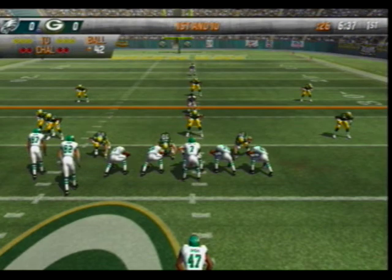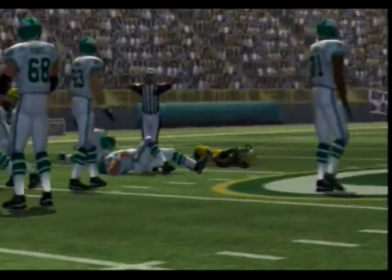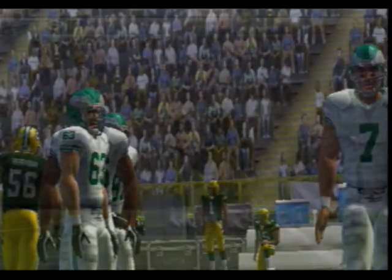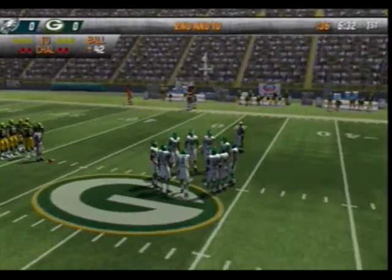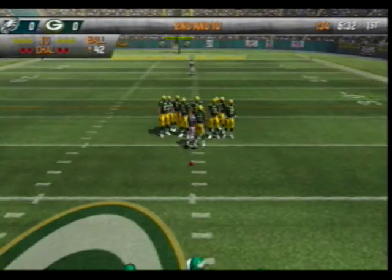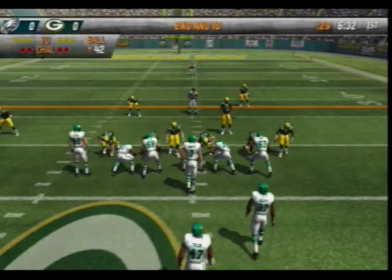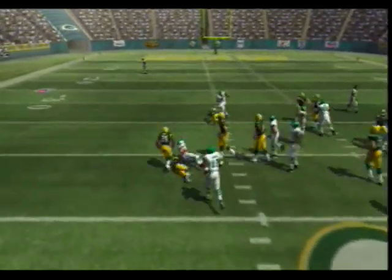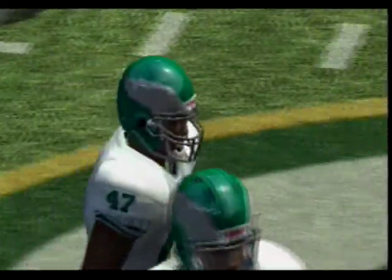Green Bay comes out in the quarter defense. They're blitzing. This one falls incomplete. Taking shots like that will really affect his rhythm with his receiver. Second and 10. Ball on the 42-yard line. The Packers with a four-man front. Jackson is there on the stop at the 42. No gain on the play.